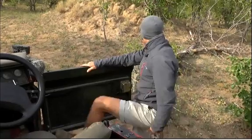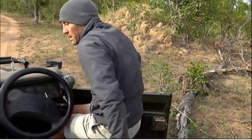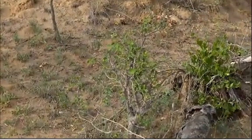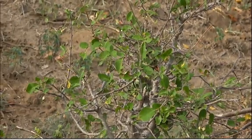Just smell it, Bryan. Tell me what you smell. Citrusy? Did you get any citrus? Yeah, almost. It's a commiphora. I don't know which one. And the leaves are all an odd size because it is a little tree, and so it's desperately trying to gather as much sunlight as it can. But that's what that is. A commiphora or corkwood.